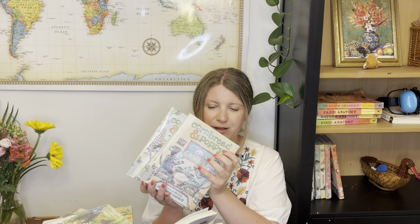Do I have another one? Yeah, Cornbread and Poppy. So she loves reading those, and her sister likes sitting through and listening to them. And then she likes Amelia Bedelia, so we have an Amelia Bedelia book there. Another one, Play Ball, Amelia Bedelia. So that's the books that I have displayed in our main area.